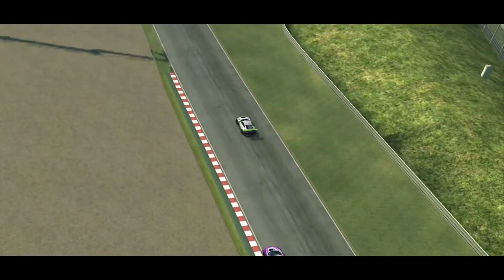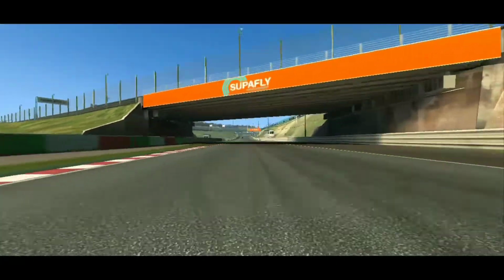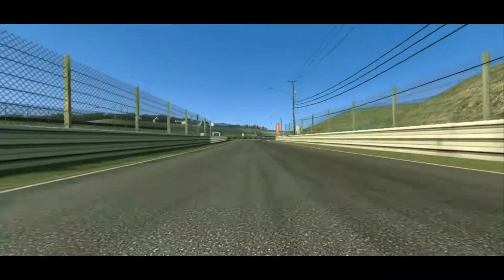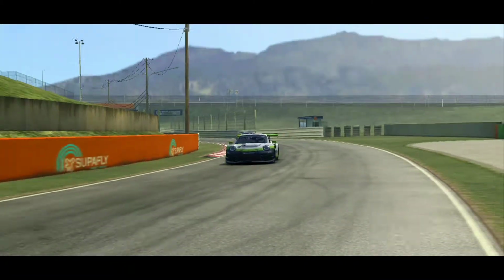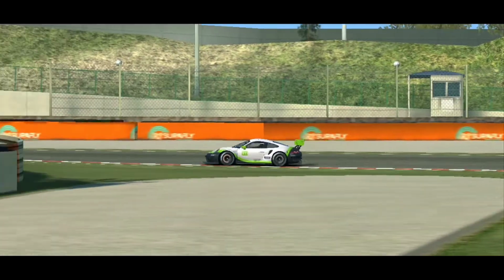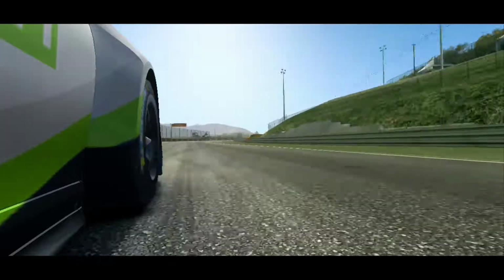Oh dear. Daniel Ricciardo has got a mechanical problem. He is out of the Austrian Grand Prix. He pulls over and he parks up, and whilst his teammate Max Verstappen is leading, Daniel Ricciardo has a DNF. We're okay. No, we're not okay. We're not okay.